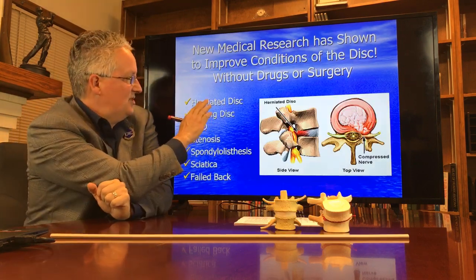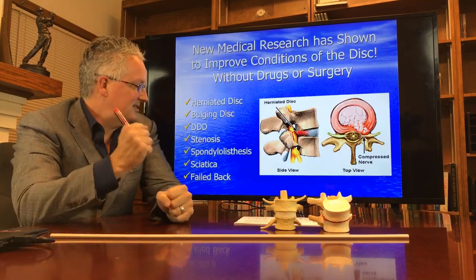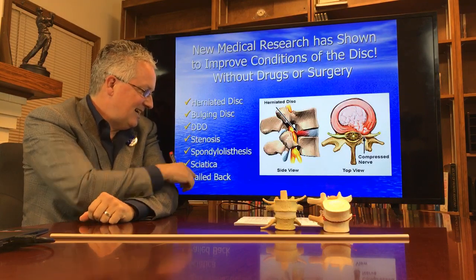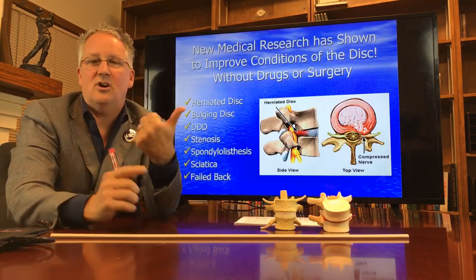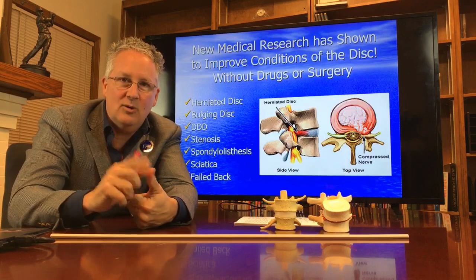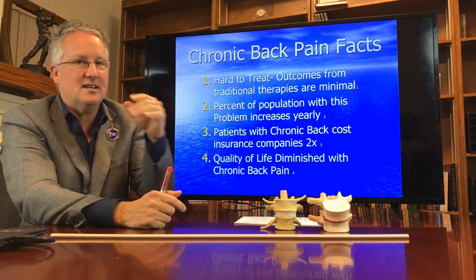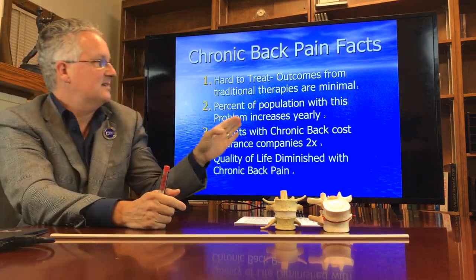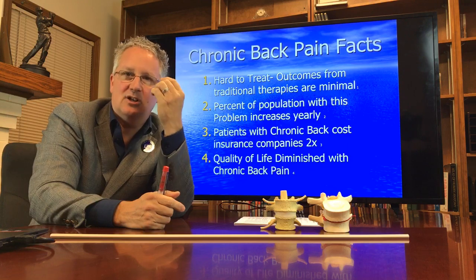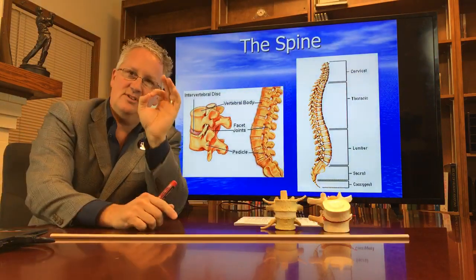And this research is for patients that suffer with herniated discs, bulging discs, degenerated discs, stenosis, spondylolisthesis, sciatica, and really failed back surgery. So it's all the conditions of the disc. If you have a breakdown in the disc and you have pain that's not going away, this research is about you. Chronic back pain sufferers, really, the outcomes aren't very good with traditional therapies. The percent of the population is going up every year, meaning more and more people have back pain that's not going away. And if you have back pain that's not going away, typically it's the result of the disc.